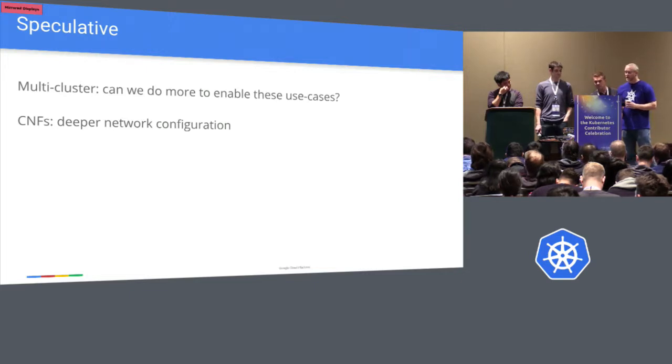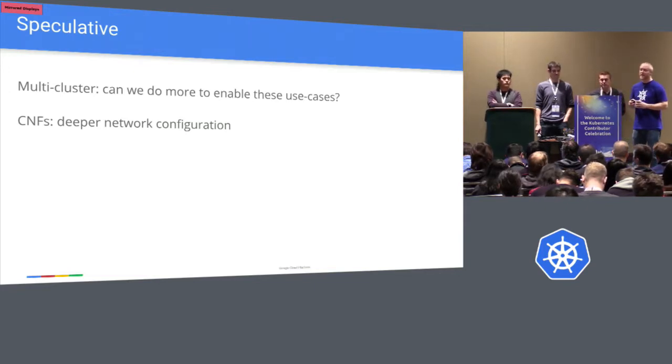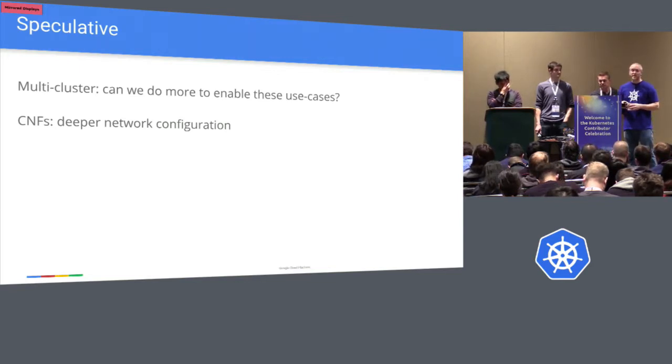But I think we can no longer ignore the reality that multi-cluster is a thing that we need to deal with. And similarly, an idea that floated by fairly recently was cloud-native functions, sort of virtualized network functions for containers. Container network functions, CNFs. I don't really know what we're going to do here. There's a whole industry built around networking that is assuming the ability to hook into various service chains. And so I think we owe it to that industry to figure out how Kubernetes can play in that space better.